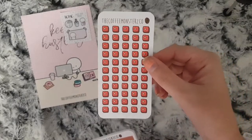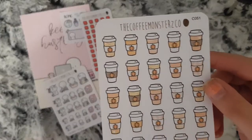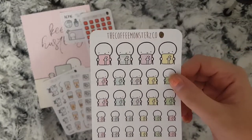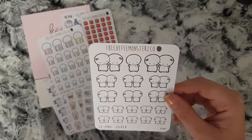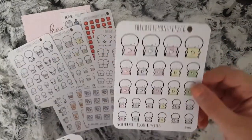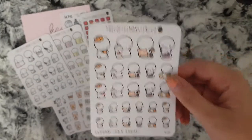So I ordered some YouTube play buttons that go with that kit. I've got the laundry emojis, the pumpkin spice latte ones, the Instagram doodles, the Facebook post emojis, the lesbian couple emojis. I use these for when my two girls have got activities together. The manicure emojis, the YouTube icon emojis, the cozy emojis, and the pumpkin spice emojis.